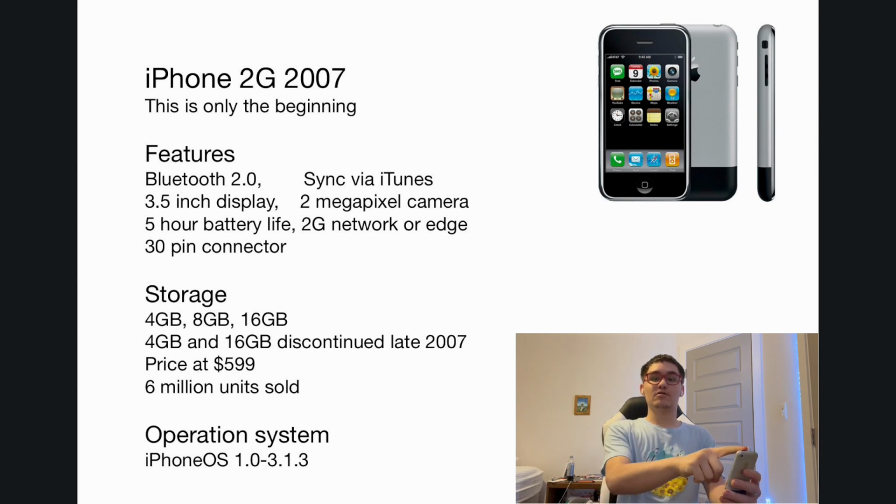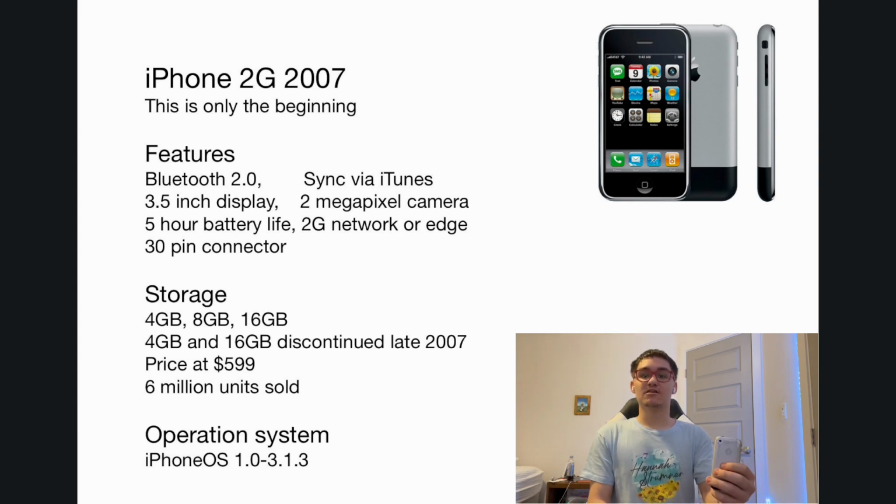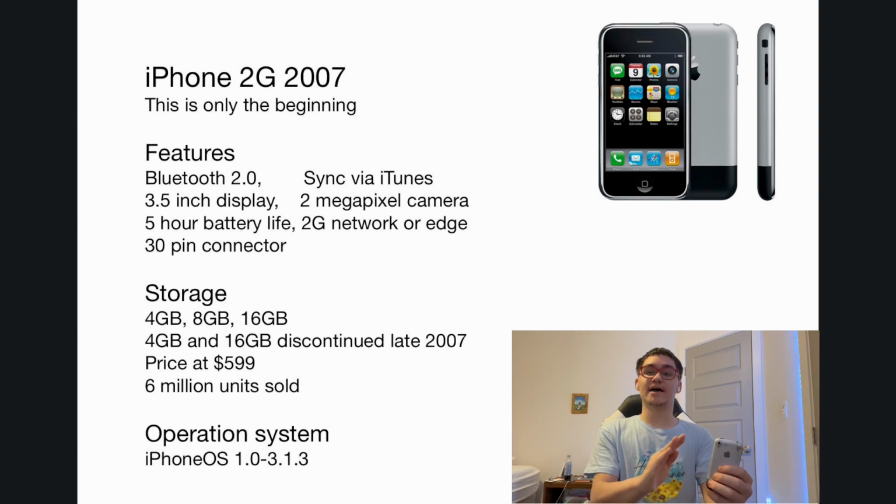It has a 5-hour battery life with a 3.5-inch LCD display, and it has a 2-megapixel camera. Speaking of 2 megapixels, some of you may already know, but partially don't know, that most iPhones have a cover that goes over the camera to protect it from debris and dirt. But on the iPhone 2G, a lot of you may not know this, but the cover on the original iPhone can be removed.